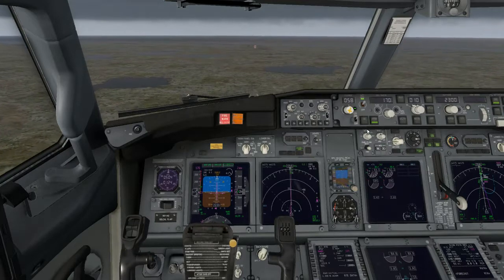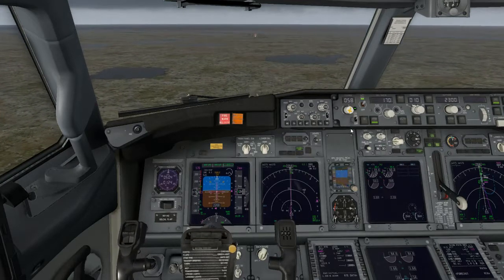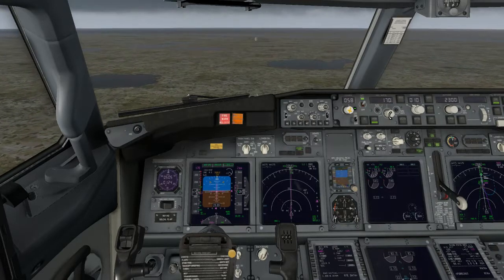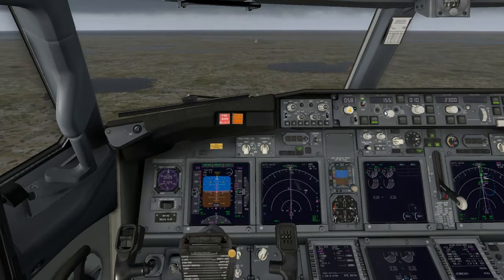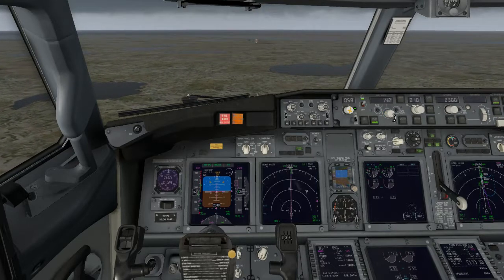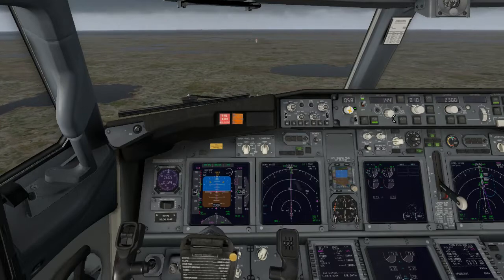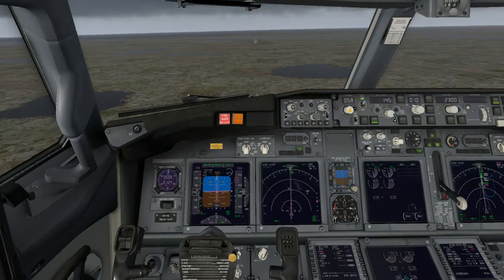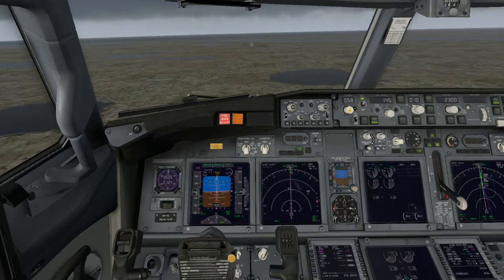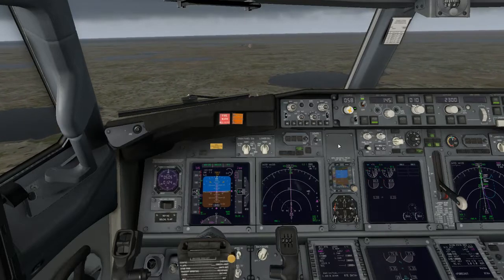Okay. Yeah, we're good. VOR captured. Glide slope is in the process of being captured. I'm going to slow us down to 150. Be the last command. In fact, I'm going to go ahead and slow us down to 145, which is VREF plus about 20, which I like.